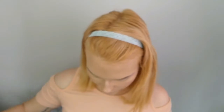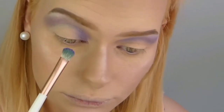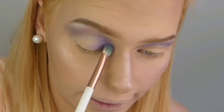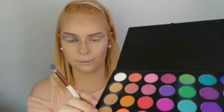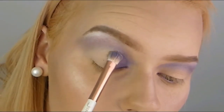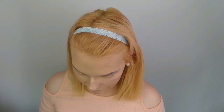So let's give that a go on this eye. Shimmery purple here. I don't know how to make that more metallic-y. Then we've got a gold, so I'm going to use this gold here in the same palette. I will have this palette linked down below. I'm really going to dig in there. And then that turquoisey blue.